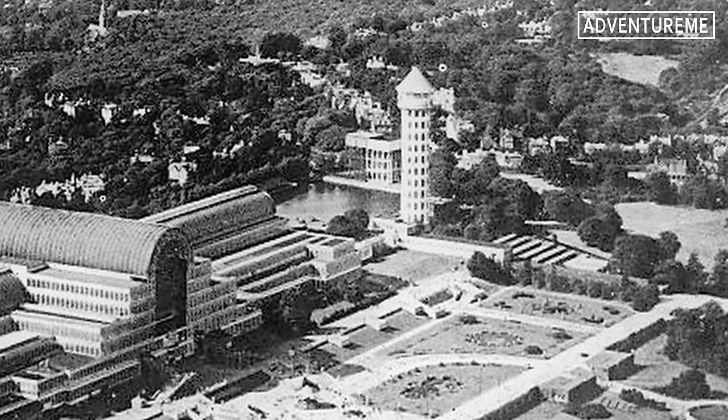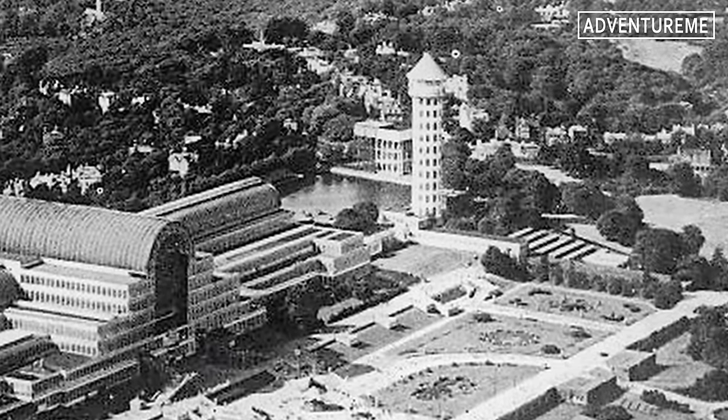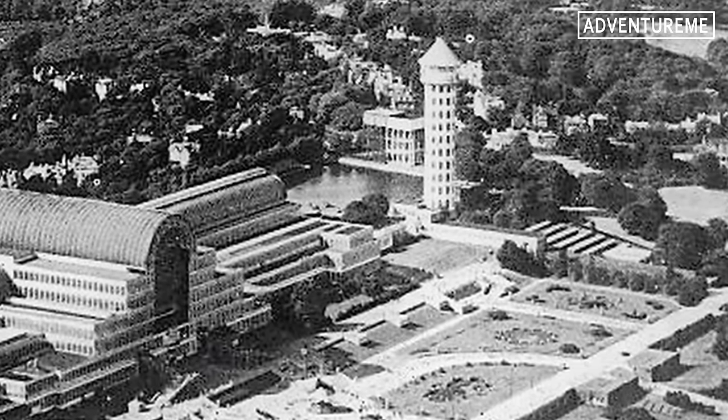Now, just to bear in mind, that side of Crystal Palace actually burned down well before they had the big fire that finished it off.